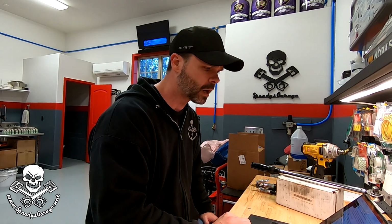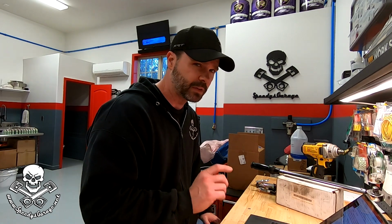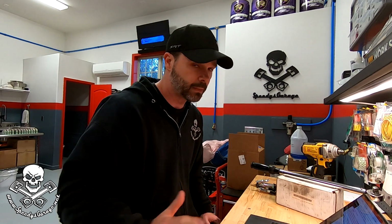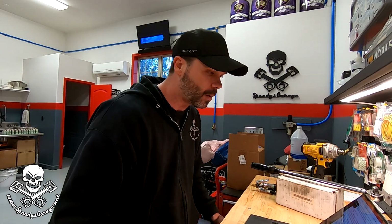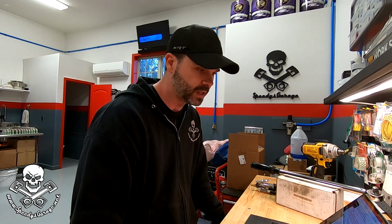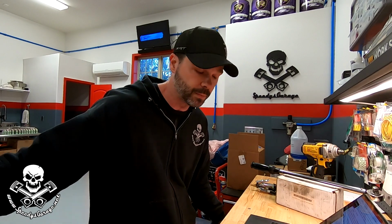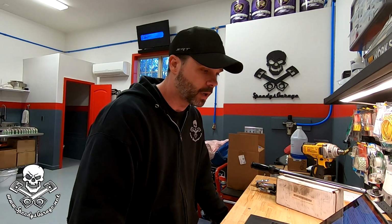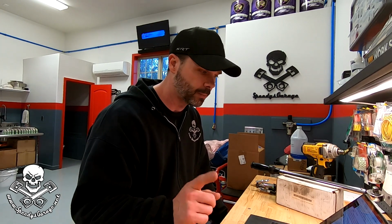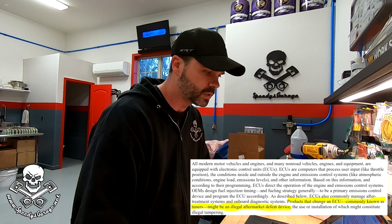Some of the other things that they call out worry me a little bit, and I'm going to read this paragraph specifically because it calls out some stuff that would in fact impact just about anything you might do to a vehicle. It says all modern motor vehicles and engines and many non-road vehicles, engines and equipment are equipped with electronic control units, ECUs. That's the car's computer. ECUs are computers that process user input like throttle position, the conditions inside the engine, and so on. Here's the important part. ECUs direct the operation of the engine and emissions control systems.